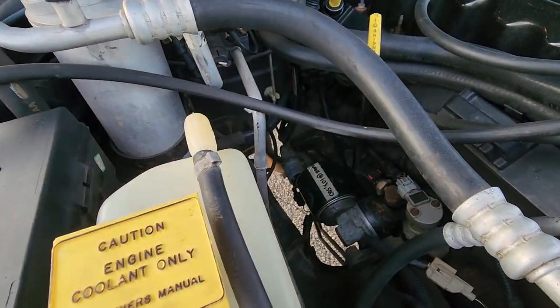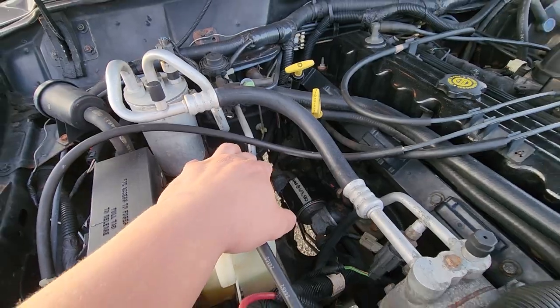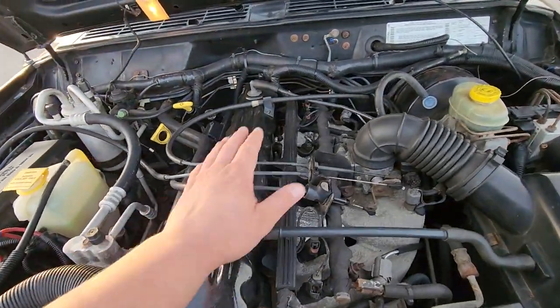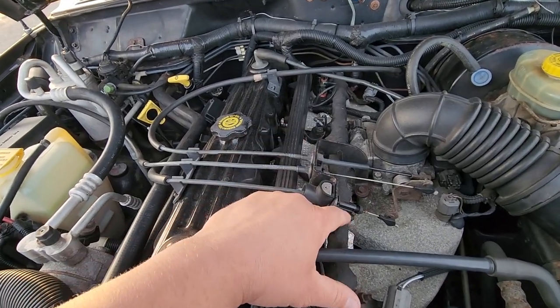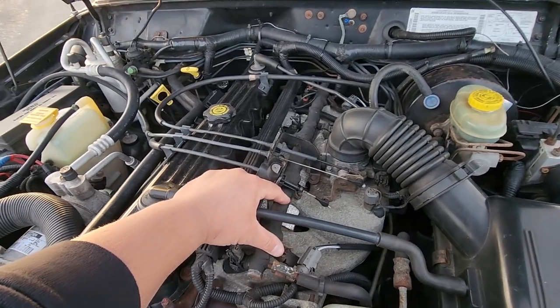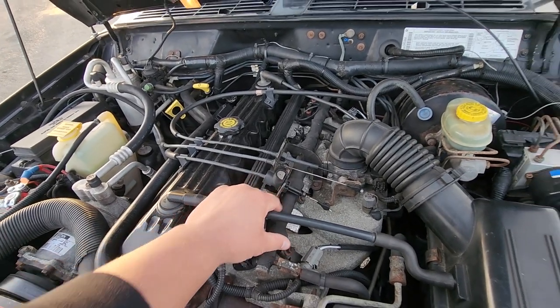I just changed the oil. This thing has a new starter, and let's see what else. I did the four hole injectors a while ago. It's got a nice smooth idle, maybe a little bit more horsepower, and I wrapped the fuel rail in heat tape. Just trying to do my best to prevent that heat soak.